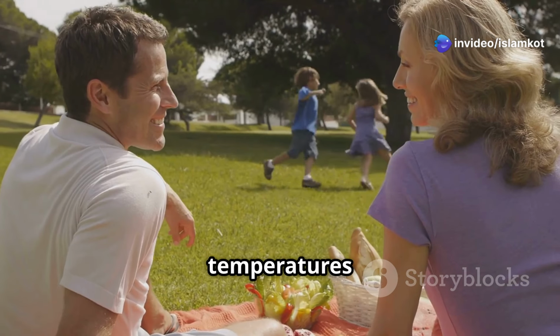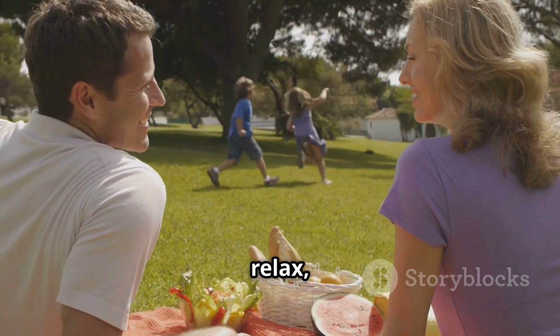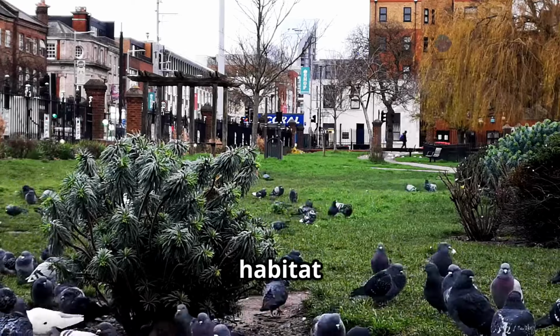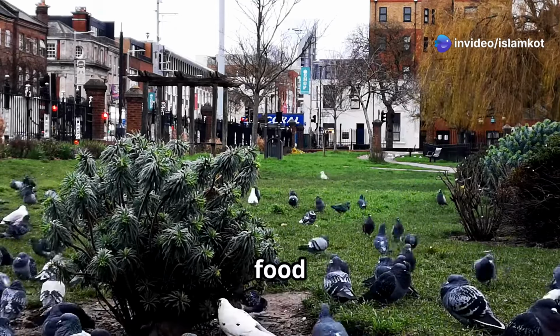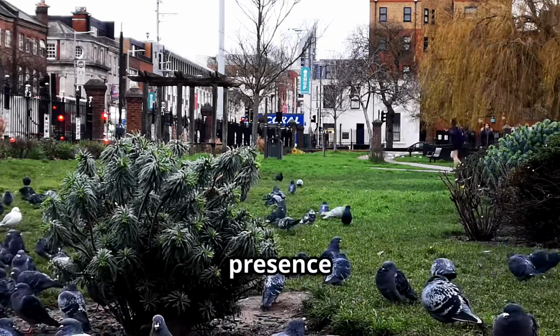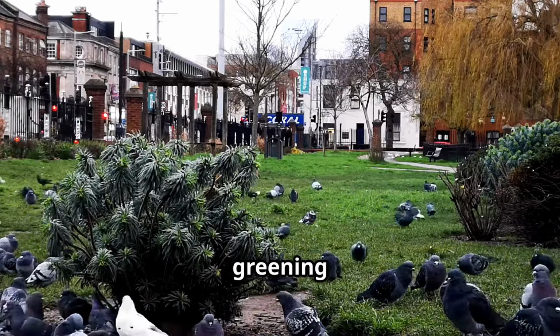In a place where temperatures can soar, the park offers a cool, shaded retreat. It is a place where people can relax, unwind, and connect with nature. The park also serves as an important habitat for birds and other wildlife. The trees and plants provide shelter and food for a variety of species, helping to support biodiversity in the region. The presence of wildlife in the park is a testament to the success of the community's greening efforts.